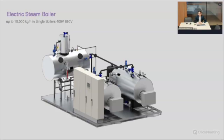The range for the electric steam boilers goes up to 10 tons per single boiler. All our boilers operate on low voltage, either 400 or 690 volts. As for the arrangement, there can be 2 boilers in duty standby, or 1 boiler only, with 2 feed water tanks or 1 common feed water tank. So it's very flexible, and all those products are tailor-made according to project requirements.